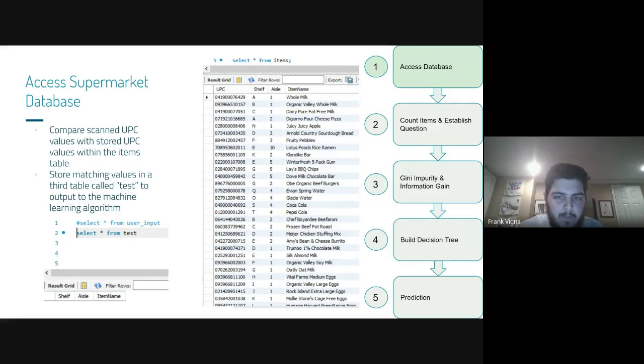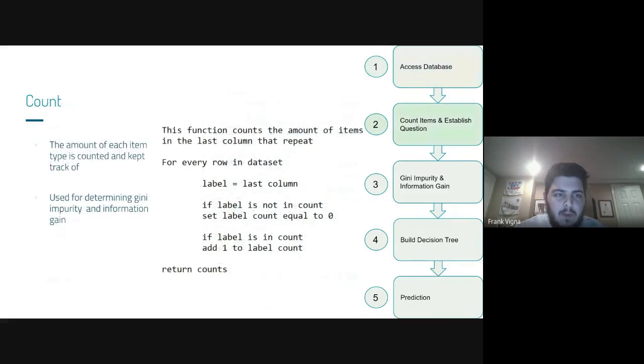So this is the count function. Basically, the count function determines how many elements are in the last column. So this last column is considered the label, and this function will keep track of how many repeat and how many there are individually.